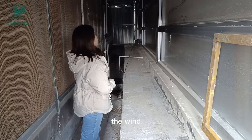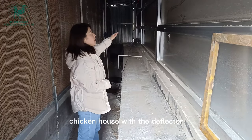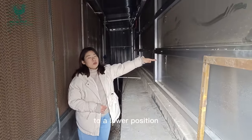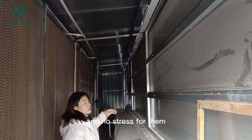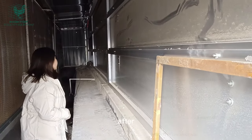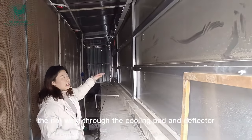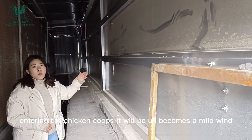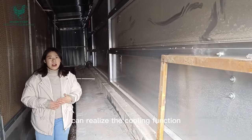Then the wind will go through the deflector to the chicken house. With the deflector, the wind will go high, then to a lower position. So the wind will become mild to the chickens, and no stress for them. After the hot wind goes through the cooling pad and the deflector entering the chicken coops, it becomes a mild wind. So they work together and can realize the cooling function.